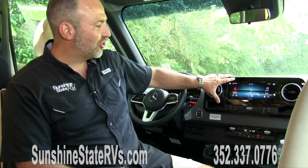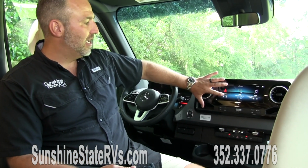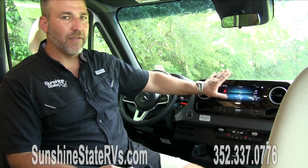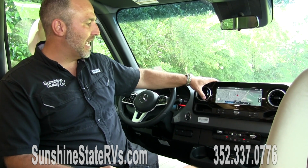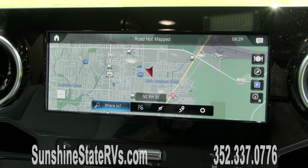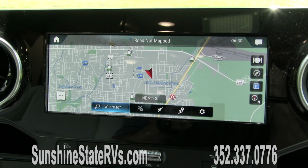This has the 10-inch navigation screen. So that can be a hand model. Look at the, like Vanna White or something. 10-inch navigation screen, has everything that Mercedes has to offer when it comes to safety features, when it comes to technology.